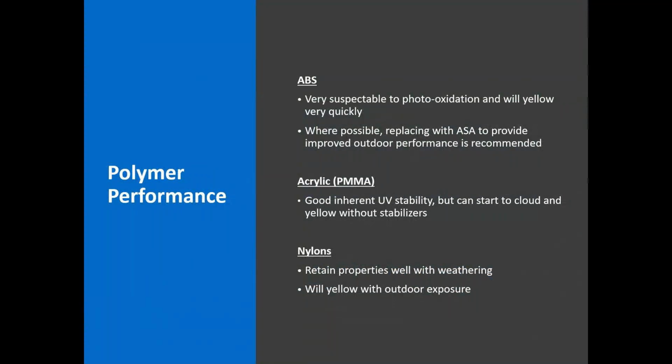ABS, it's very susceptible to photooxidation. It's going to yellow very quickly. It's going to discolor very quickly. So if you have something where you're concerned with it discoloring, ABS is not the material for you. Where possible, if it makes sense and you can get a good performance out of it, if we can replace ABS with ASA, ASA does have good performance. So where we can make that change, we try to, or we suggest that you try to anyway. So it will perform much better than ABS will.